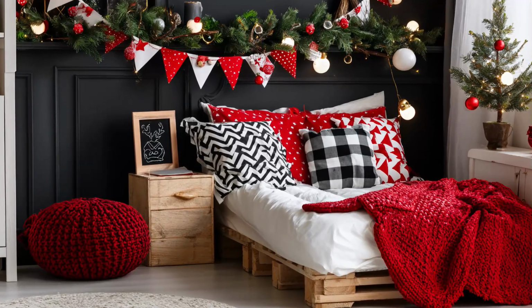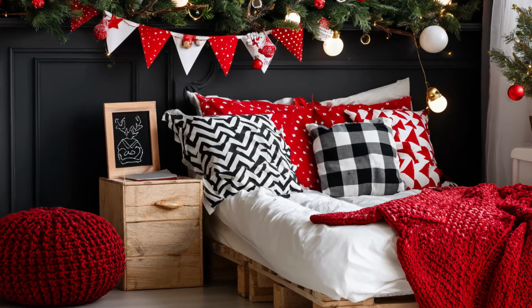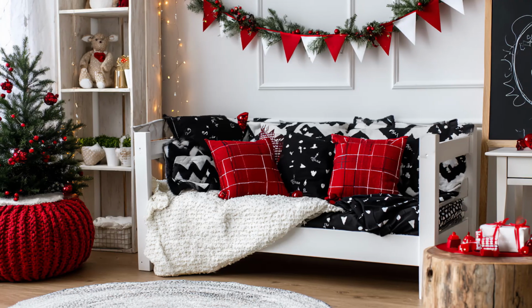Place a red and white rug with a Christmas tree motif. Add a vintage toy chest filled with red and white stuffed animals. This setup creates a fun, festive space for kids to enjoy.